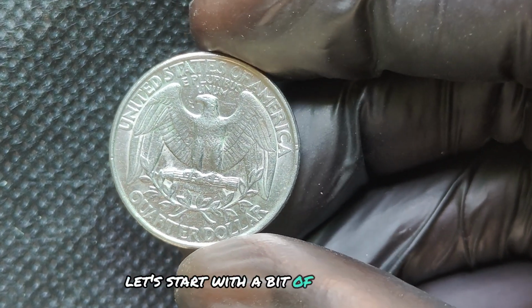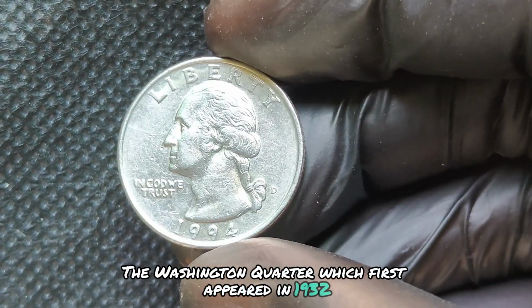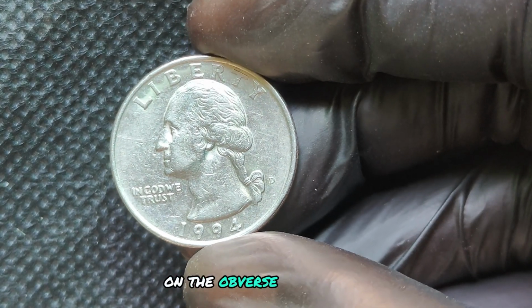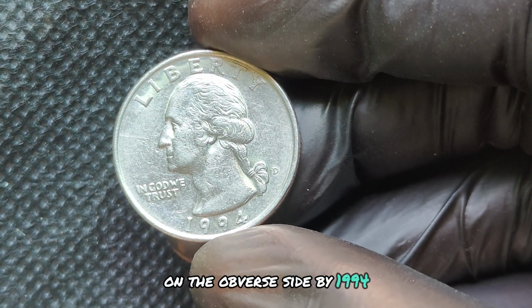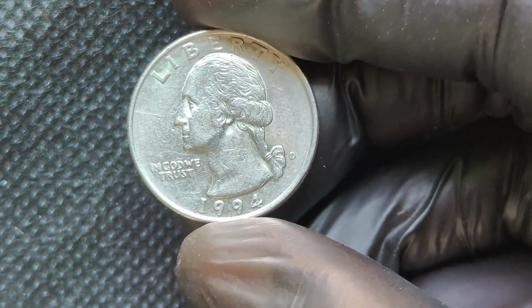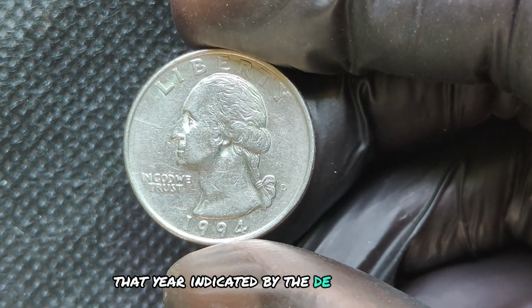Let's start with a bit of background. The Washington Quarter, which first appeared in 1932, features the familiar profile of George Washington on the obverse side. By 1994, this iconic design had been in circulation for decades, and the Denver Mint struck millions of these quarters that year, indicated by the D Mint mark.